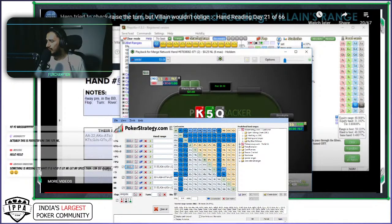Out of 600 combos, a whopping 262 combos, like probably almost 40% of our range, hits the board so well right now, which includes a lot of two pair, a lot of pairs with backdoor flush draws and stuff.